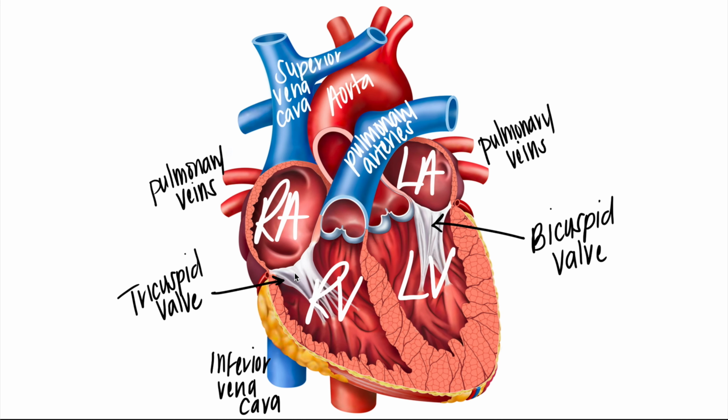Well, notice that when blood fills up in the right ventricle, it is going to discharge through the pulmonary arteries. Notice that the word pulmonary is in this structure. What does that mean? That means that this is going to go to our lungs and then it is going to return into the heart through the pulmonary veins. And then it's going to fill up the left atrium, move through the bicuspid valve into the left ventricle. The left ventricle is going to push the blood through the aorta and to the rest of the body.